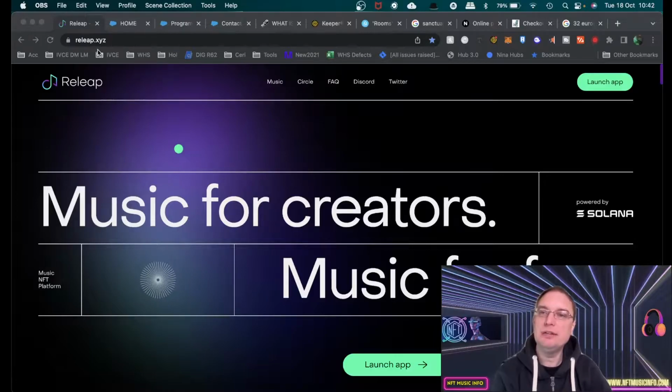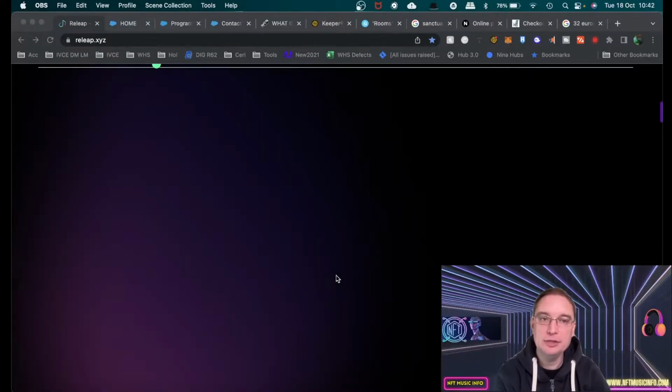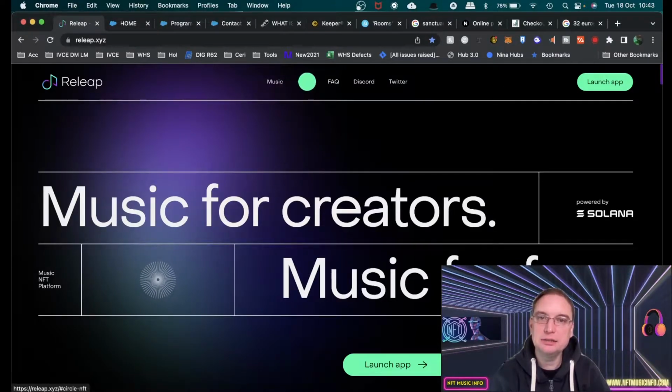So if I go to releap.xyz, this is kind of the main page where we can explore the platform. It says music for creators, music for fans, powered by Solana. And you're able to launch the app quite easily, which will take you onto the marketplace. There's various things on here, such as music, circle, frequently asked questions. They've got a Discord and a Twitter.